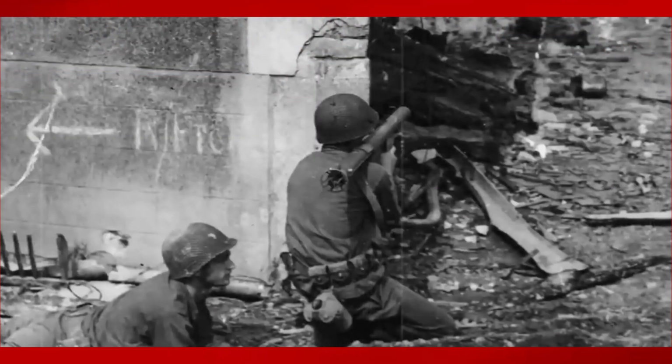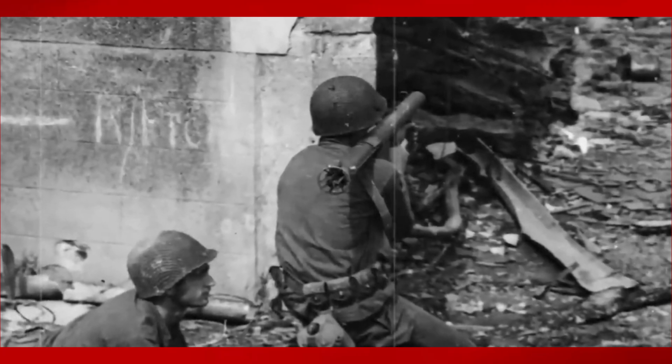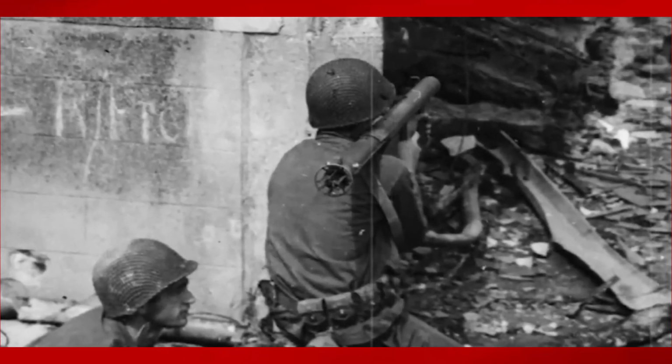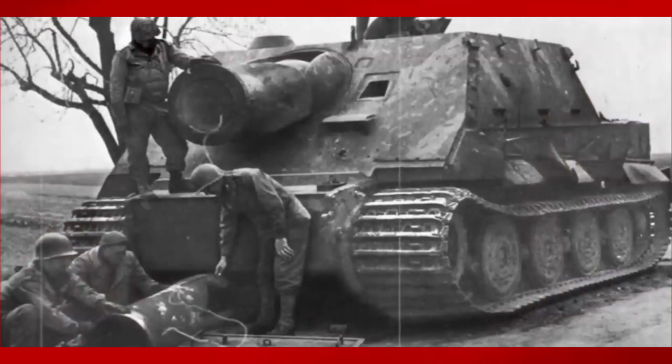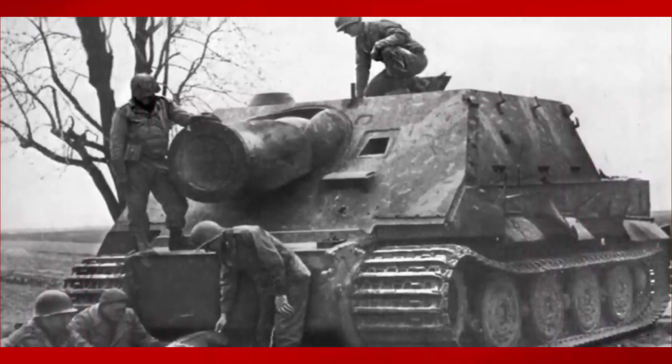German war diaries from Sicily revealed the shock these weapons caused. For the first time, enemy reports admitted that Allied infantry carried rockets capable of destroying tanks at 100 to 150 meters. 17 German tanks fell to bazooka fire during the Sicilian campaign alone.